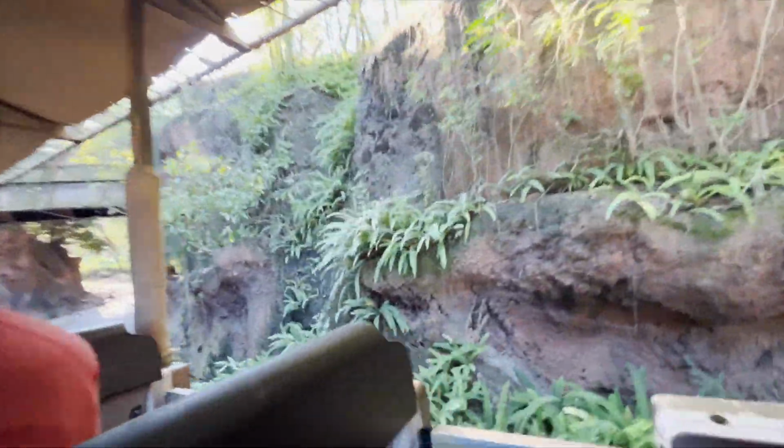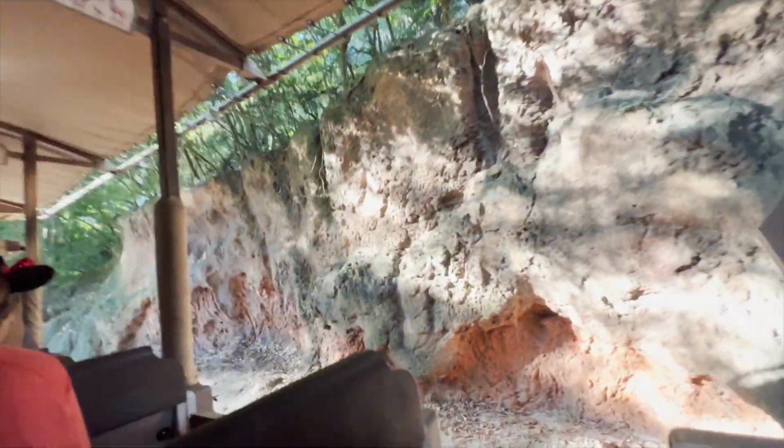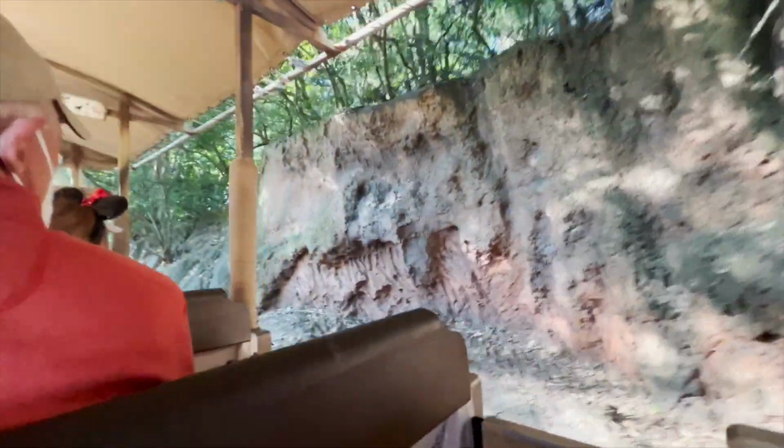We're now arriving at the red clay pits. Clay pits like these are a great place to find elephants. Look at those big gash marks on the right. Those are tusk marks, where tusks clawed into it.